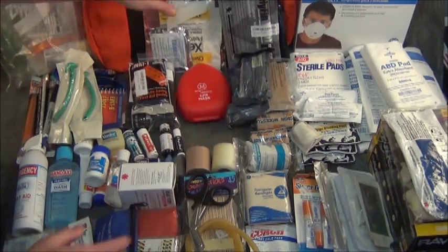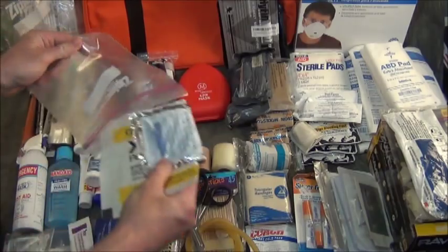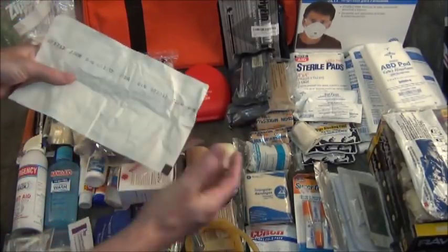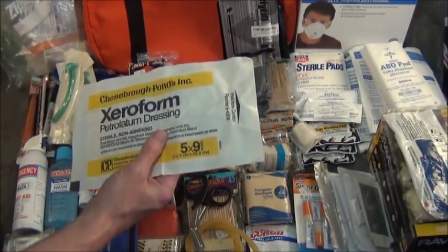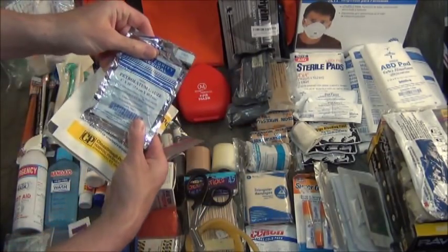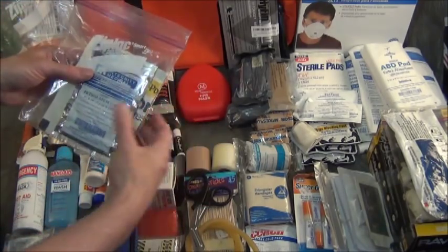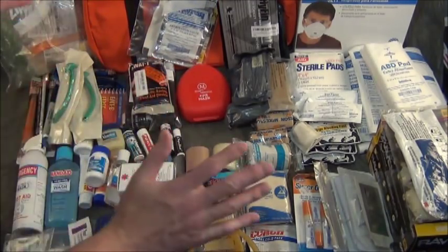Before I get into the trauma bandages, this one's pretty old, that's why I took it out. This is supposed to be a petroleum dressing. It is sterile, non-adhering. So if you have some type of cut or wound that you don't want it to stick to, this is sort of the old school way of doing it. They would use a petroleum dressing, and then of course I also have petroleum gauze, which is ideally the same thing. A lot of times when blood coagulates, it'll stick to the dressing itself, and it will be very painful to take it off. A lot of times you have to cut it out, and it's just a huge mess.